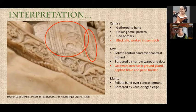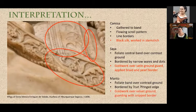Then if we look at the manto on the outside, again, we've got a foliate band. The background is hatched differently, so I think that represents velvet, possibly, whereas the material of the mantle itself is very smooth and bordered by something looking like cutting. So perhaps a snipped border. It's had an additional layer of a snipped border.